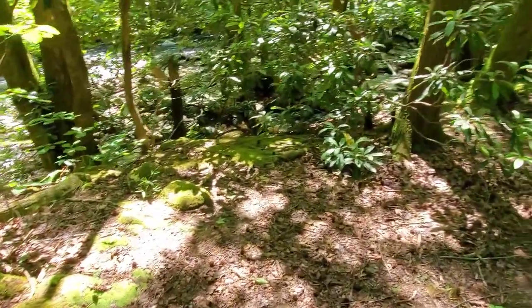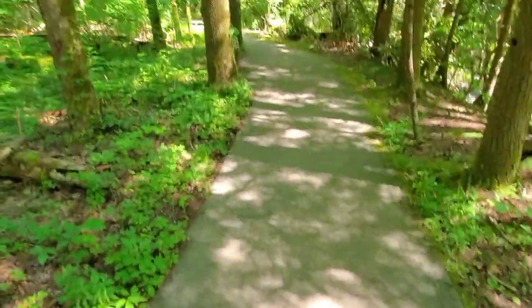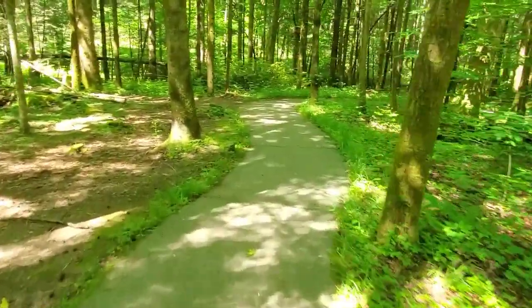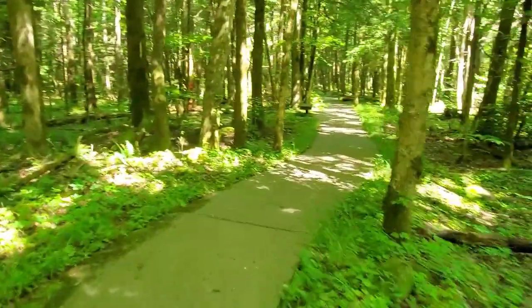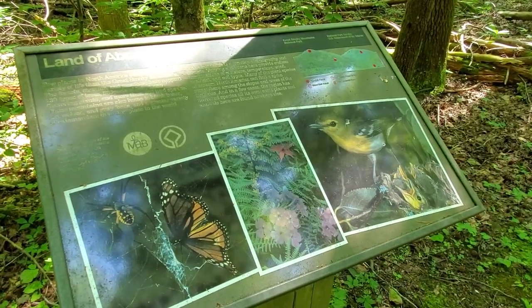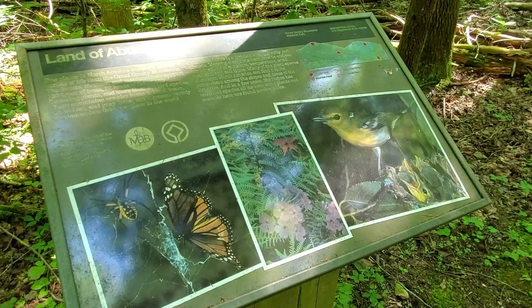This is my favorite place to come and look at butterflies. Of course, there's one here dancing around in front of us, looking for a place to land or something. Land of Abundance. Another neat placard here talking about the diversity of wildlife found here in the Great Smokies.